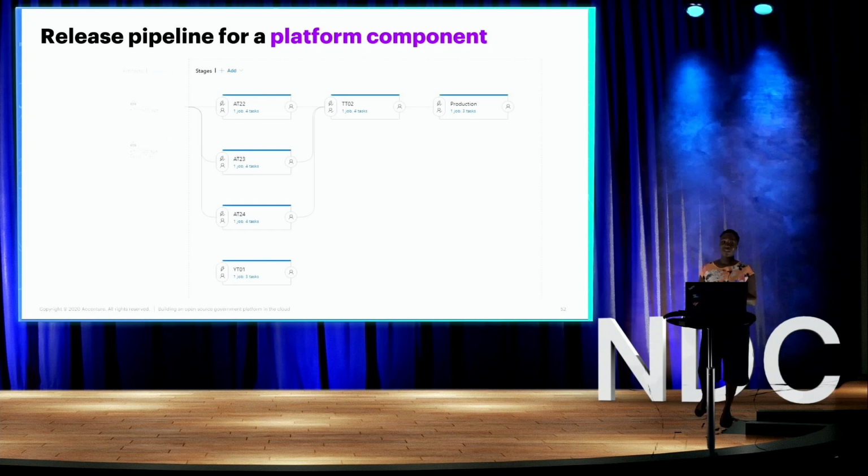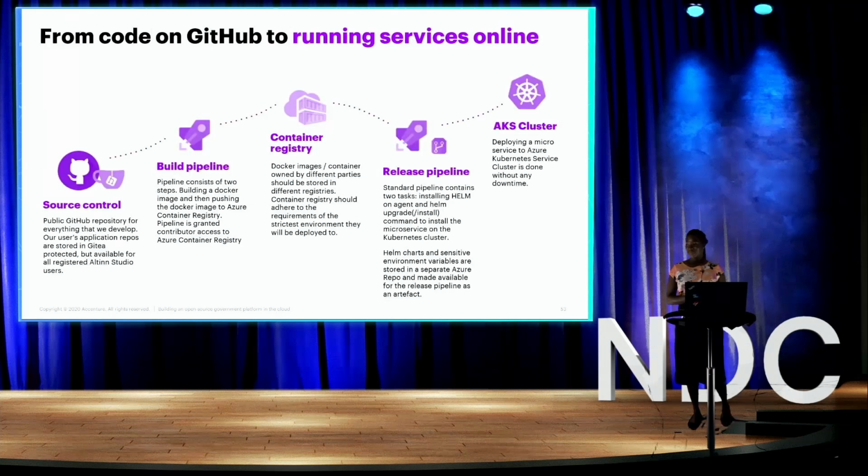But the most important thing about this release pipeline is the tasks that it completes. And the most important task is that the pipeline would run a Helm upgrade or Helm install task depending on if the microservice has been deployed previously or not. And the result of this task is that a new pod will spin up in the Azure Kubernetes services cluster. Which brings us to the final step.